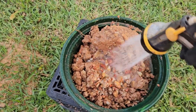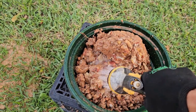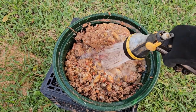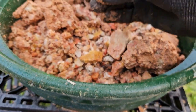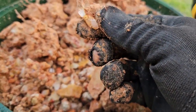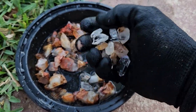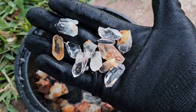This is probably the mud from the vein that I just scooped up. Didn't have time to really look through it. Just bring it back and see what shows up. Nice 1-inch point there. Got about 90% of that mud pile. Beautiful Twin Creek point.